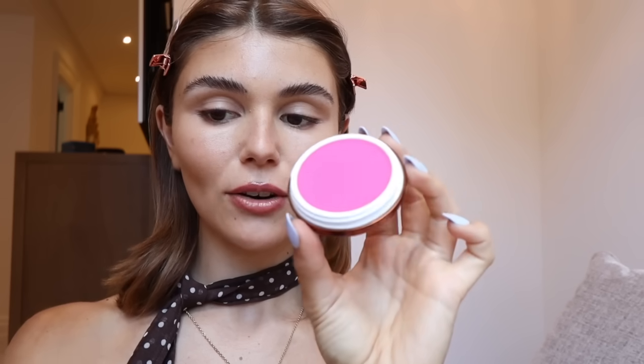Blush time. This is where we're gonna get kind of flirty and fun. This is the brand Danessa Myricks. This is in the shade It Girl. This is insanely pigmented, so you need the tiniest bit. I'm gonna go in with this brush.